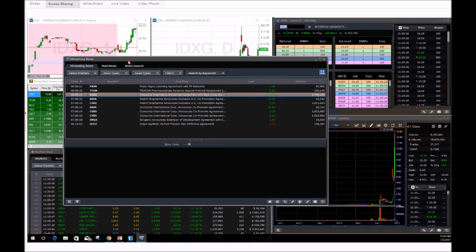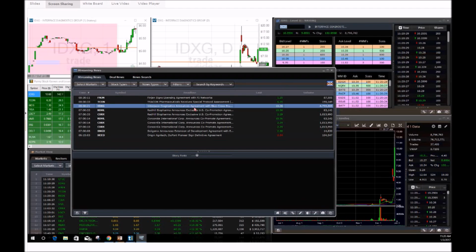So there's a couple of different ways to play the stock. IDXG, there's the keyword agreement, came out at 8 a.m. We saw this, we recognized this.